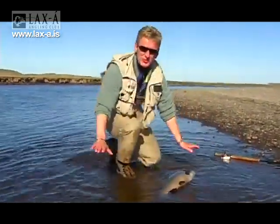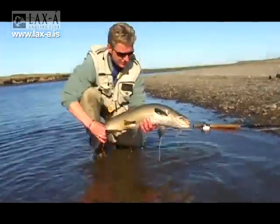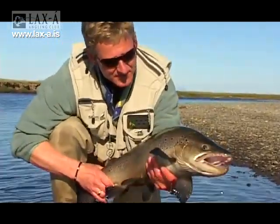This is how I want to do it. I don't want the fish to go to the gravel. Just keep them in the water. But look at that monster. Oof. That is a real fish.